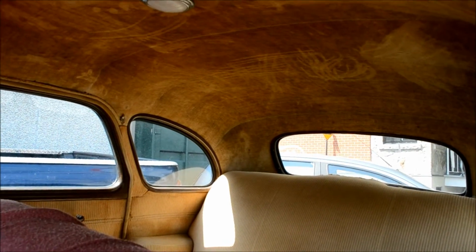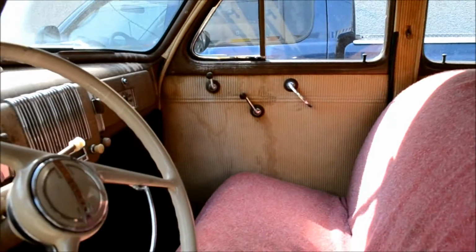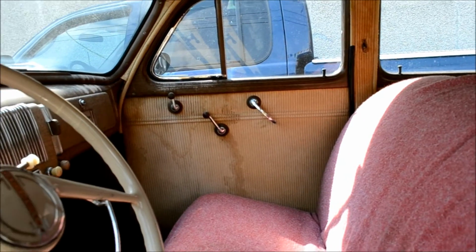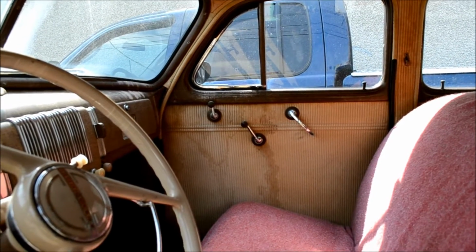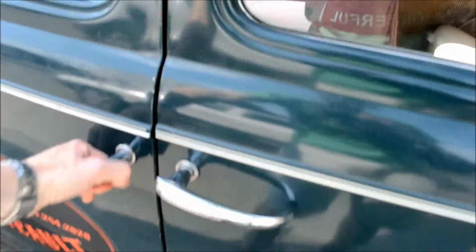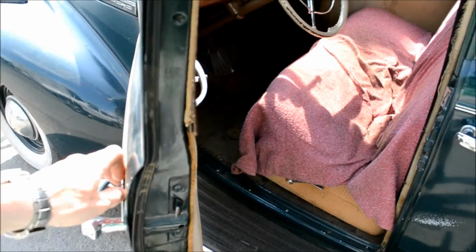Yeah, that's original upholstery, man, I'm sure. You see the stain there on the door panel? That's typical, unfortunately, of old cars. They weren't made to be outside in the rain for a long time, so the water got inside between the vent window and the window itself, and stained. Look at that, opens nice and tight. It's got an old Castrol oil change sticker on there.